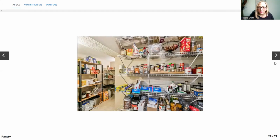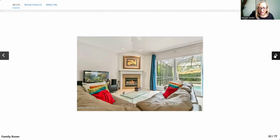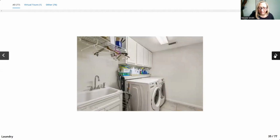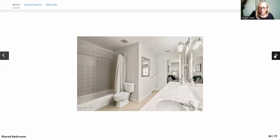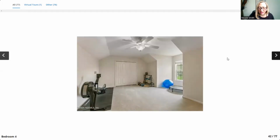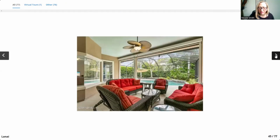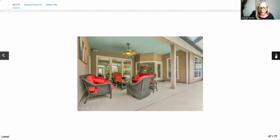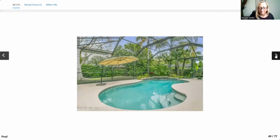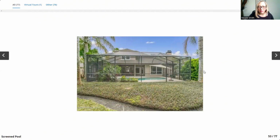And here is your pantry, which is quite huge. Your family room, you can see that the pool is off of this. It's a caged-in pool. You have your laundry room, some more bedrooms, bathrooms, extra rooms upstairs, which is so nice. They have one set up for working out, but it could be a bedroom, another bathroom, and look at this beautiful outdoor living with this beautiful pool. And it's caged in, which is nice, so you can be out there and the bugs won't be attacking you.